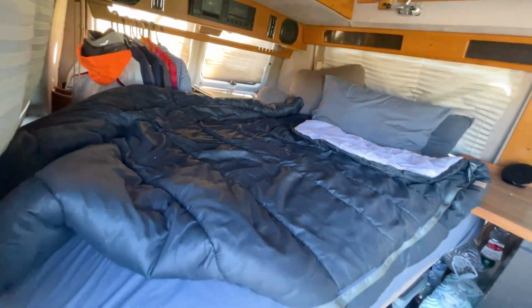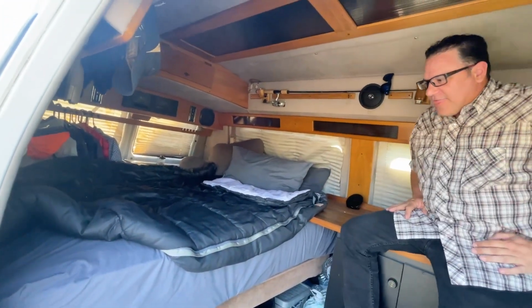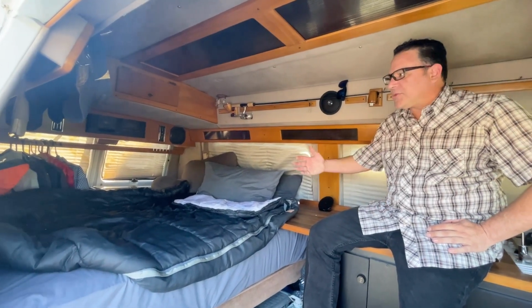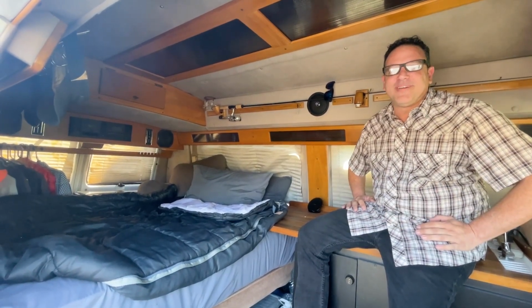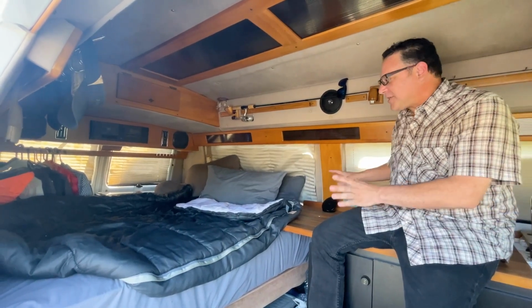This particular mattress is a Walmart $200 in a box mattress that I cut the seams out of, removed 3 rows of coils, and then restitched it back together. So I have a custom mattress that I did myself, not knowing if it was going to work, but I took the chance and it worked out great. So I've got a custom fit.